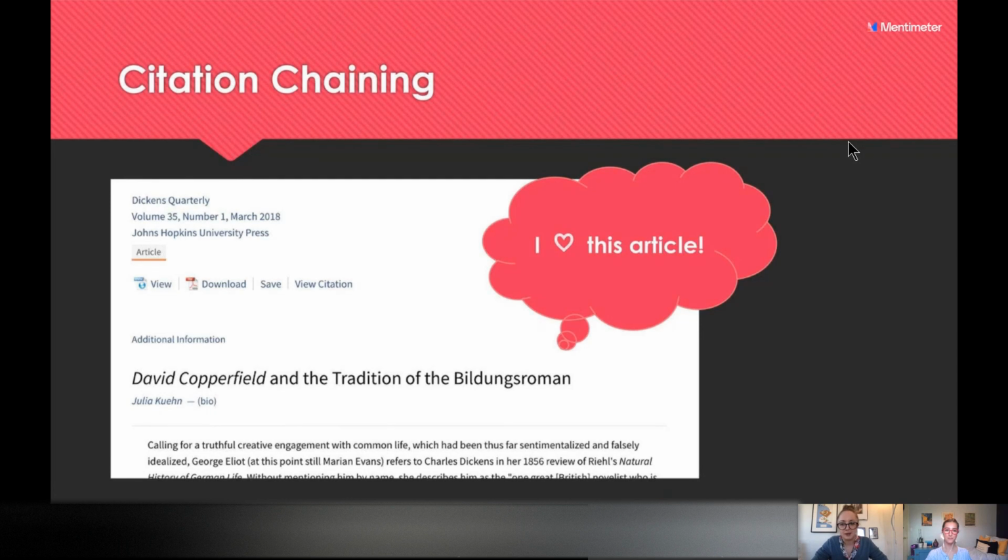Here's an example. I've been searching for resources about David Copperfield, and I found this one that is just exactly what I like. It's perfect. I love it. It does everything I wanted to do, but I only have the one article and I don't know where to go next. So when you have this good article, a really good place to go next is the references list.